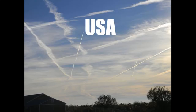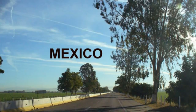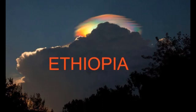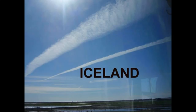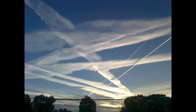Turbine engines are the power plant for these high bypass turbofans. Turbine engines are used in other applications besides powering jets. They are also used to power helicopters, yet we never see trails coming from helicopters, and the reason is simple: turbine engines almost never produce condensation trails.